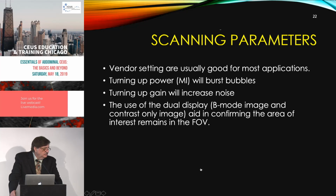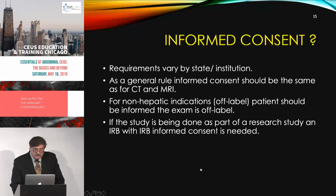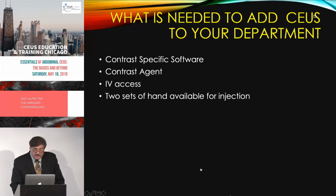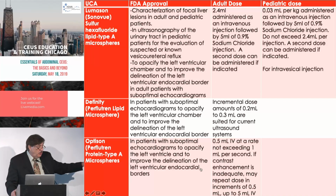Minimum dose that we should start at? Let's go back. Since I don't do peds, I don't have this memorized. So it's 0.03 milliliters per kilogram. That should be the minimum. You may actually even go smaller, depending, again, this dose may be too high, but that's a good starting place.